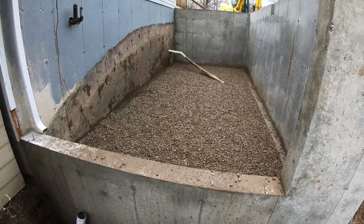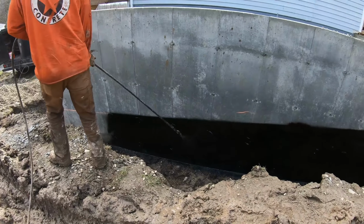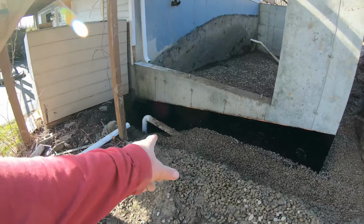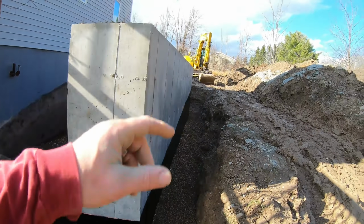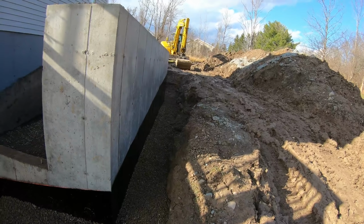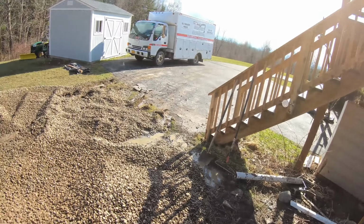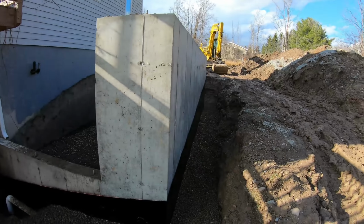Coming along. Pipes all in, connected, stone inside, stone around the whole outside. As you saw, it got tarred. Be good to go for backfill inspection. Hopefully get some gravel tomorrow. A couple loads right here and install it.